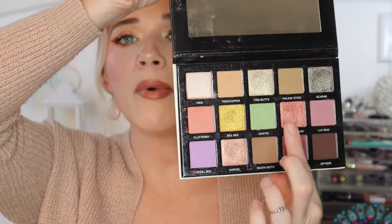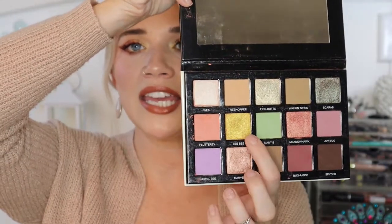If I were to go on vacation or go do something, this is a palette I would take just because it has anything I could need. It has smokier, darker colors. It has really beautiful neutrals. It leans on the more neutral to cool tone side, which I love. I'm not a huge warm tone eyeshadow person. I love the color combination. I love the pop of green, the pop of pink, the yellow.